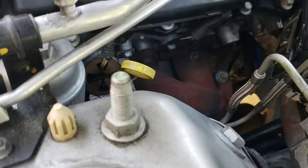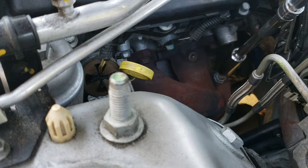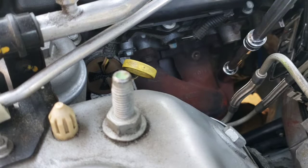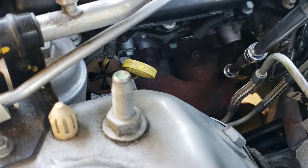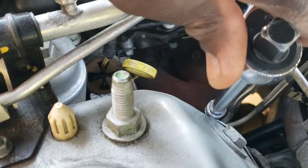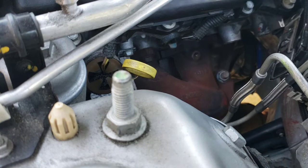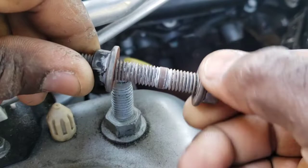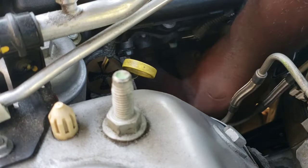Okay, guys. So we're back. Now we're gonna get the Cadillac converter off. So I got a 15 millimeter deep socket. We're just gonna go ahead and try and loosen it, see what we get. All right, there's one. And there's the other one. So now, let's see if we can get this off by hand. Alright, so here's one. Set this to the side and see if we can get to the other one.